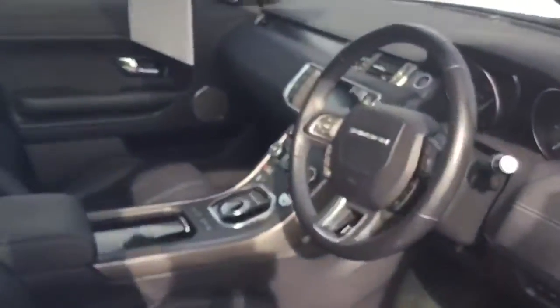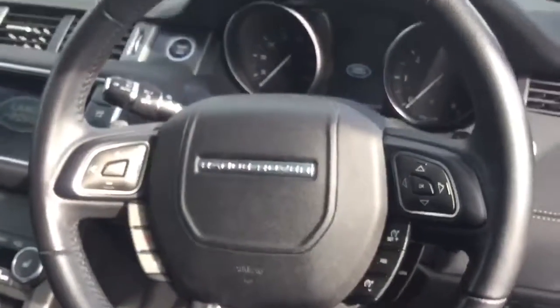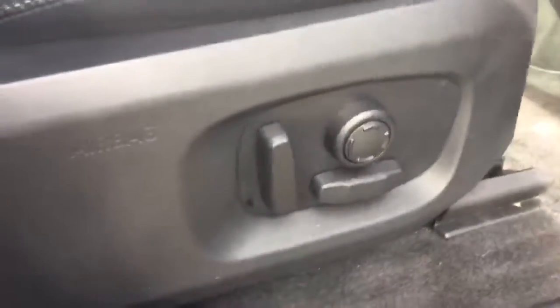Take a look at the interior now of the vehicle. You can see straight away you've got your leather steering wheel with your multifunction buttons and full leather seats, and it continues into the back as well, the leather, and the seats are electrically adjustable with your lumbar support just there.